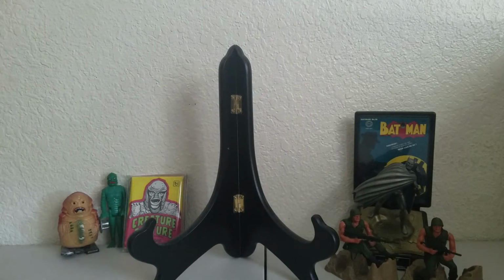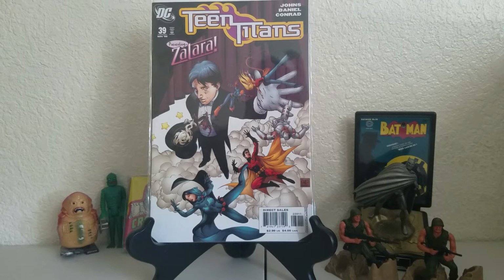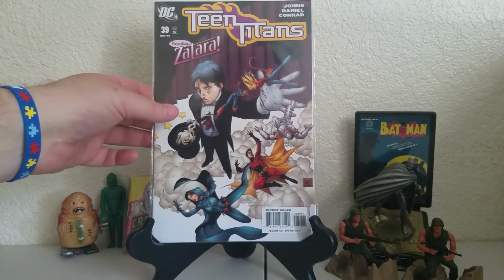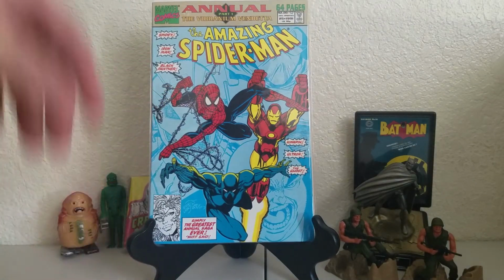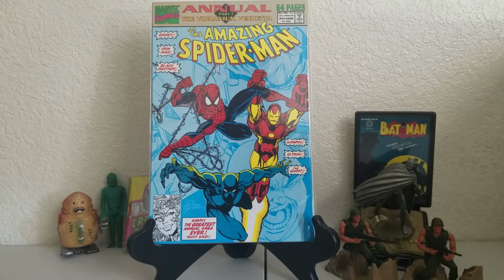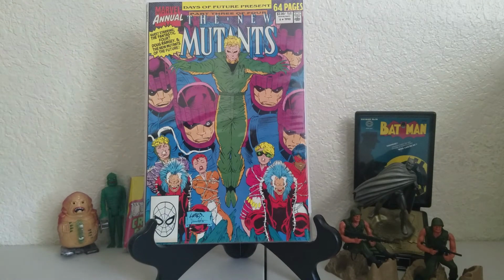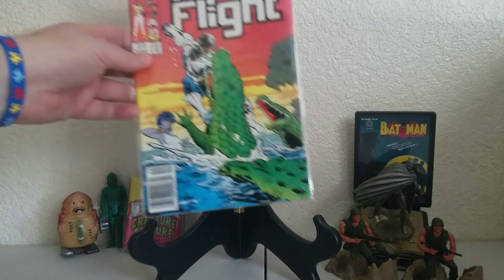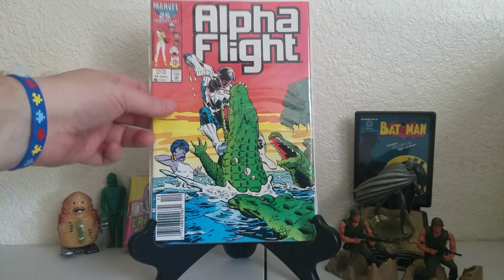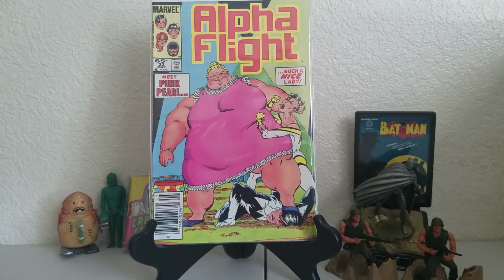Celebrating our 27th year. This is Teen Titans, and it's the first full appearance of Miss Martian and Bombshell. Amazing Spider-Man Annual, the Vibranium Vendetta, and it is the first Venom solo story. Shadow Star as a centerfold, first appearance. Alpha Flight, first Purple Girl. I love this cover. Alpha Flight, Pink Pearl, first appearance.